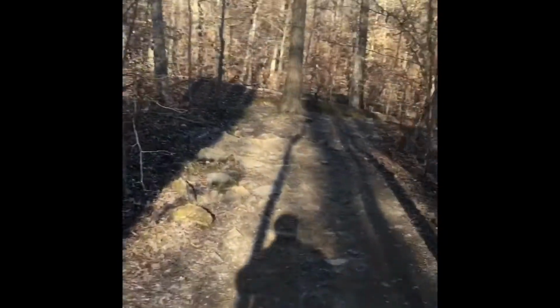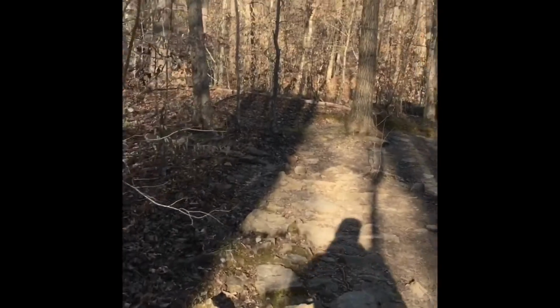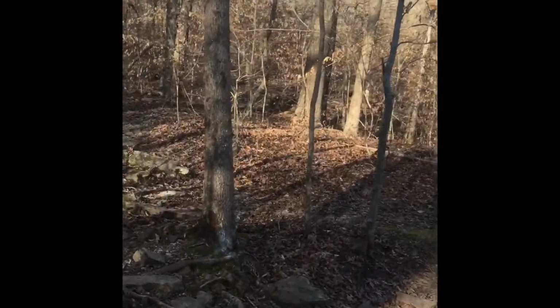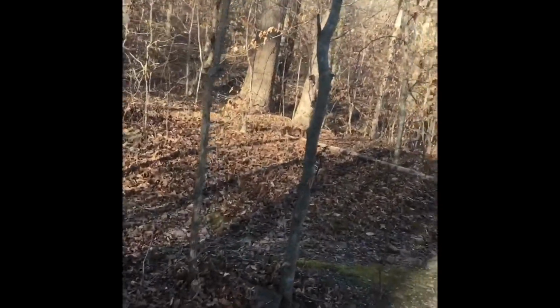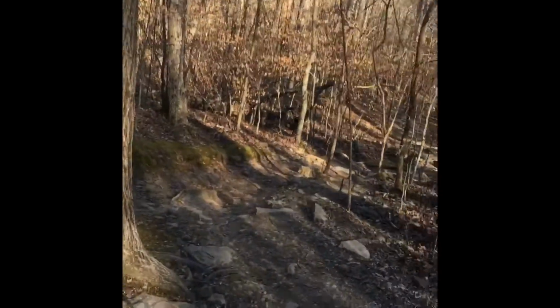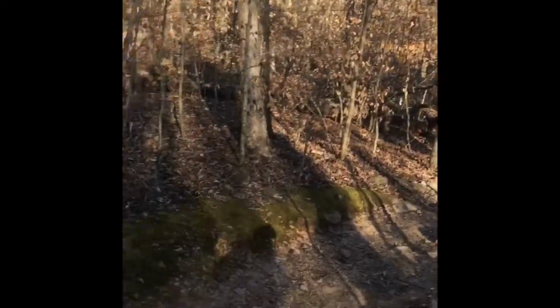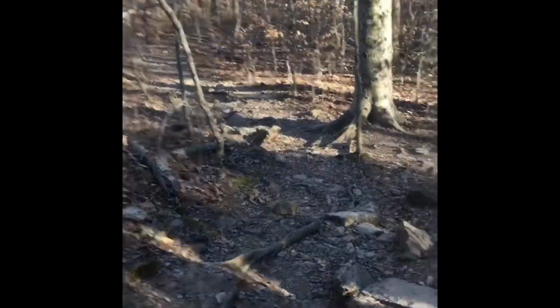We're making pretty good time. We've seen a couple of other groups on the trails so far, and man, it's just a really good day out here. There's no wind blowing, the temperature is perfect, high 50s, low 60s. Huckleberry is doing his thing, so we're making good time. We should be at the crag in about 20 minutes, maybe 30.